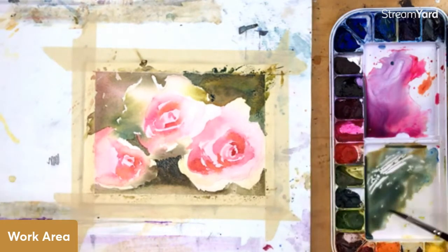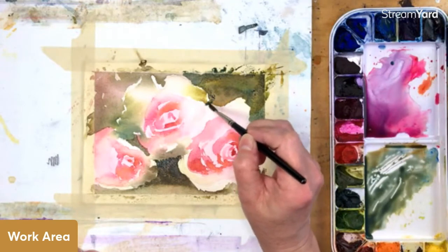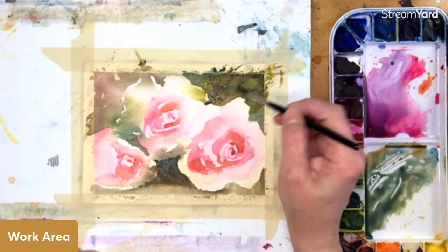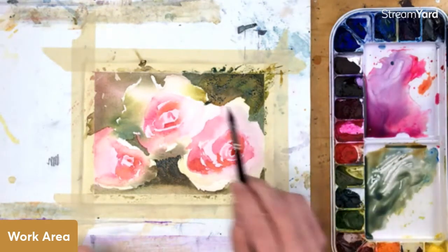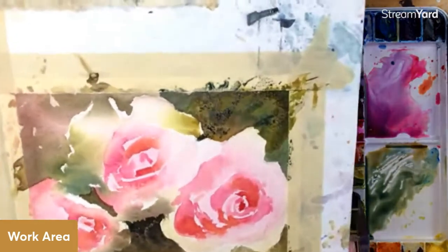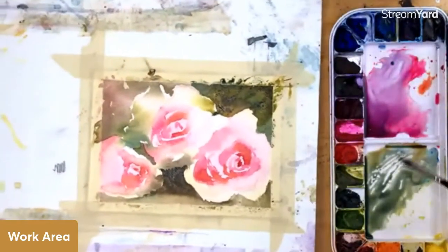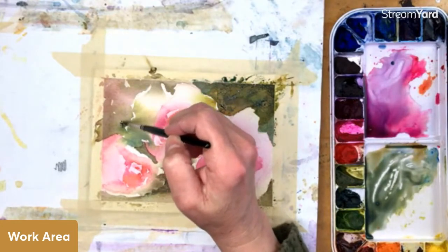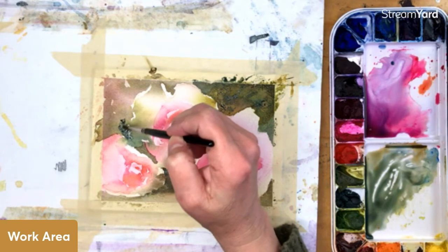Okay, there's a big difference between detail and texture. In these instances, I really just want a lot of visual texture. Look at all that wax resist. It's giving me such nice shapes in there. And those are things that I didn't even really have to paint. They just almost painted themselves, really. All right, so some more dark leaf shapes happening down in here.